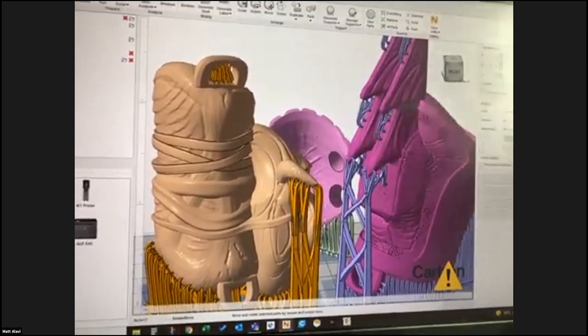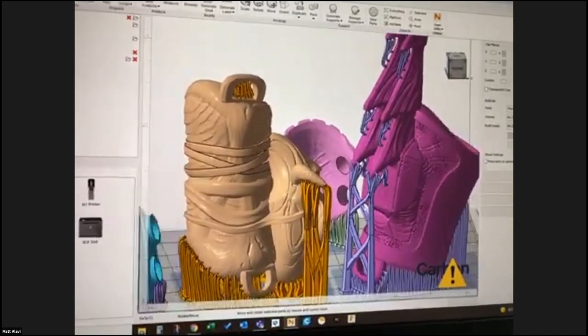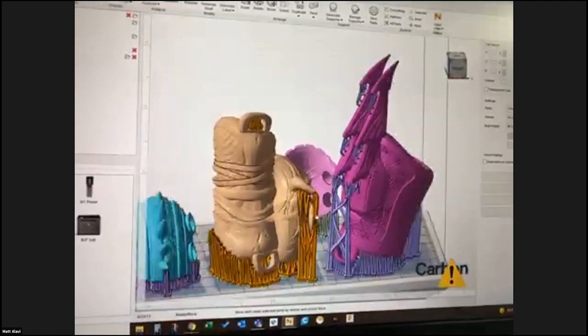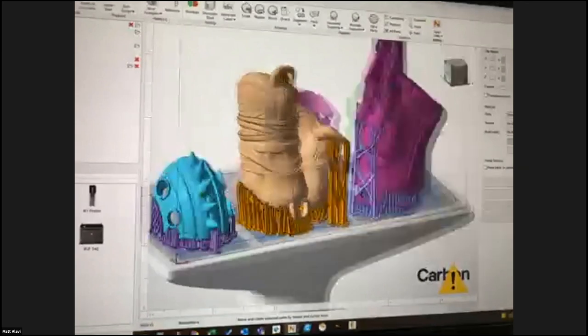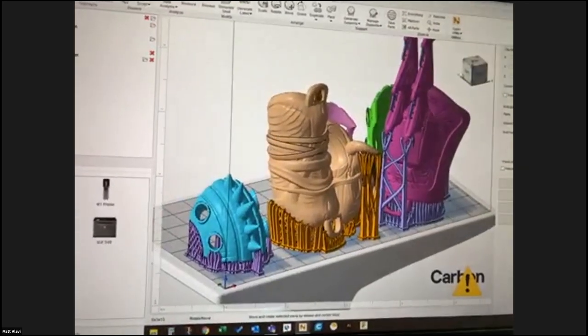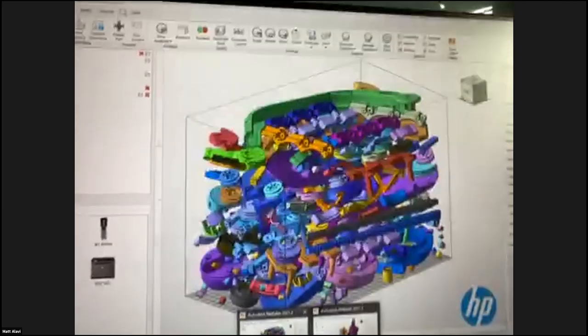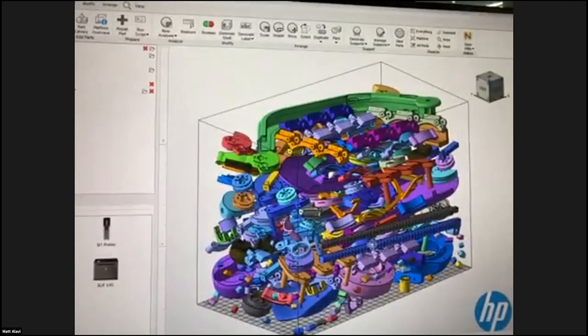If I do a bad job of processing these parts, it's going to take more time to finish and paint and all that. So I try and do my best in the time allotted, but there's also different processes for different printers. So I can show you, I'm setting up our MJF print tonight. And this is a completely different thing.